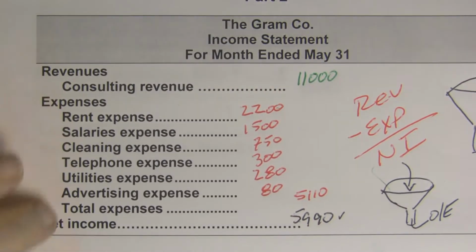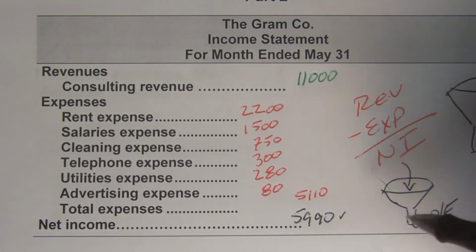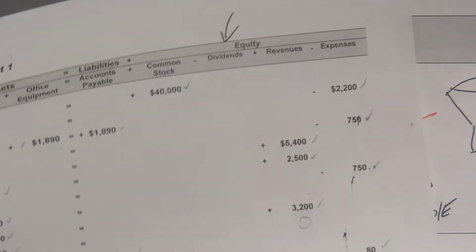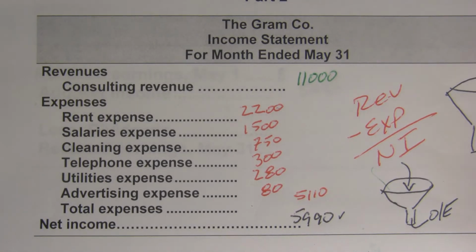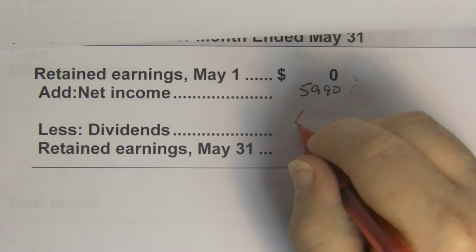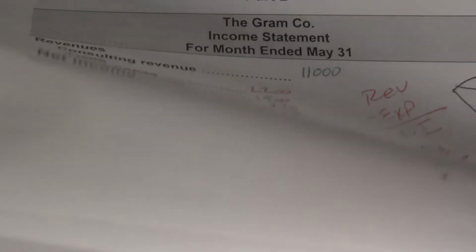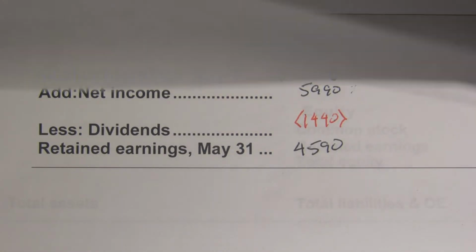Didn't say anything about us giving away dividends. Nowhere on here did we say anything about dividends. But they're not expenses, so let's go back and check the original paper just to be sure. And sure enough, right here, we do indeed have dividends of $1,440. And by definition, dividends come out of retained earnings. So we need to take those dividends out. Our retained earnings at the end of the period is $5,990 minus $1,440 for $4,550. That's the second part.